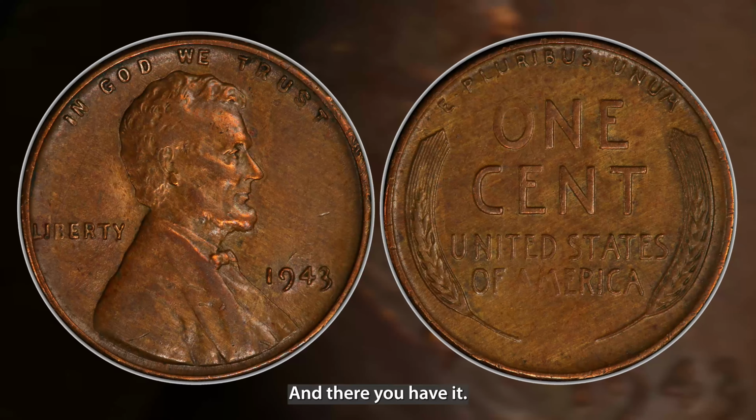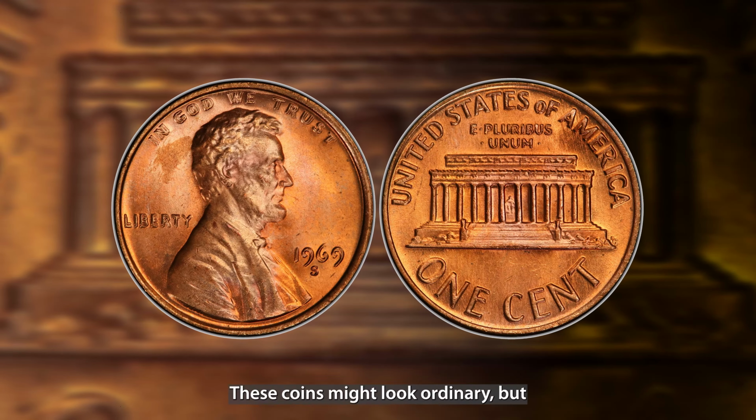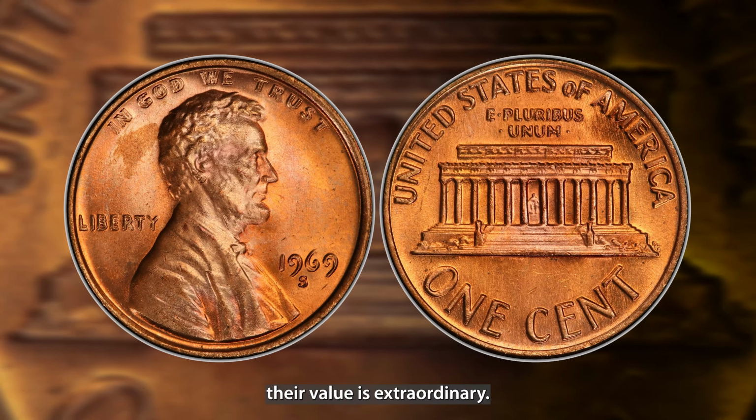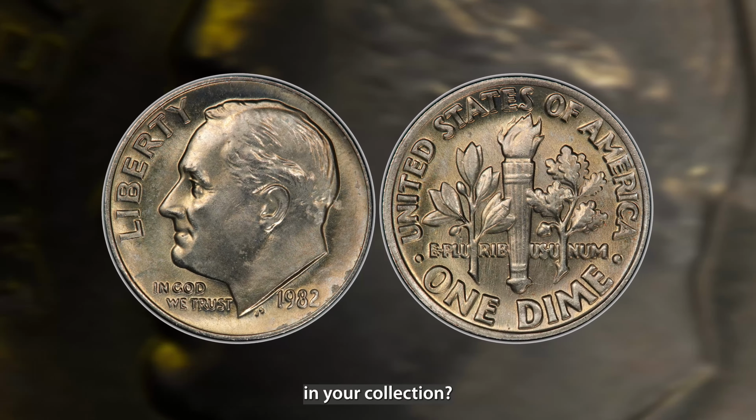And there you have it, the top 5 coins you should never spend. These coins might look ordinary, but their value is extraordinary. Could you have one of these hidden gems in your collection?